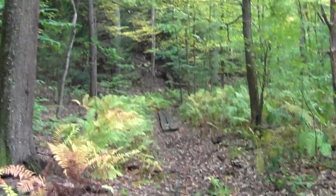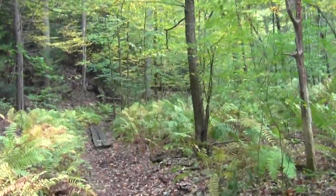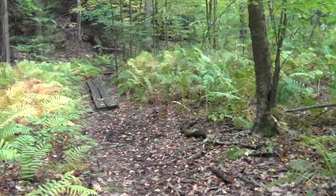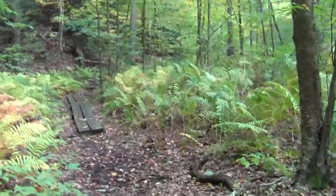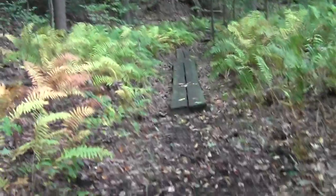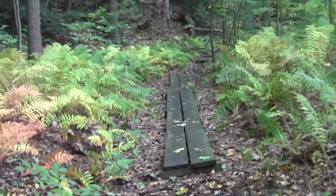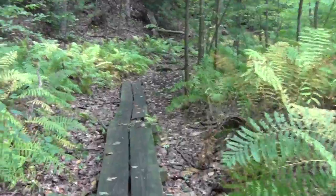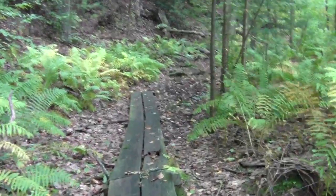An array of these old puncheons and mini boardwalks to conduct you through this wetter part of the section. They're a bit slippery with algae now, but serviceable nonetheless.